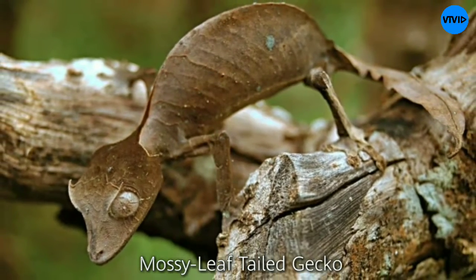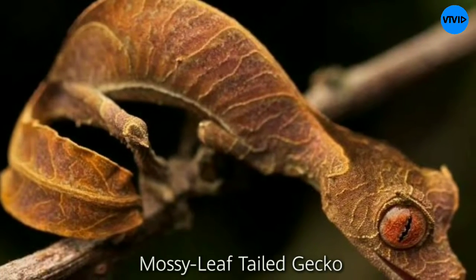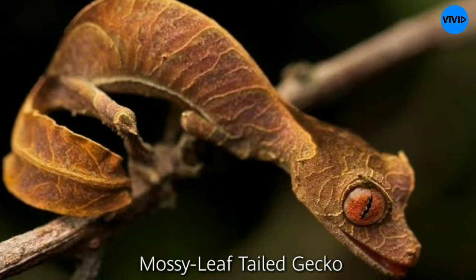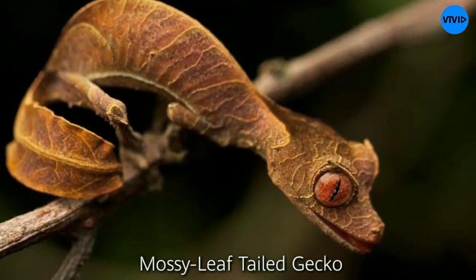The skin of the gecko resembles the rough bark of the tree, allowing them to hide from predators. Each of the toes of these lizards contains millions of microscopically small plates that enable them to move effortlessly on smooth surfaces.